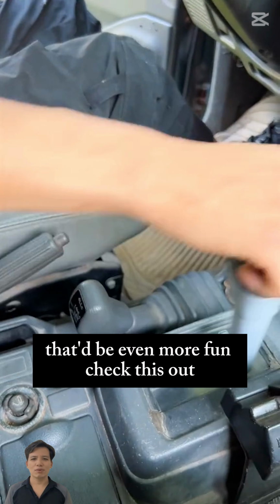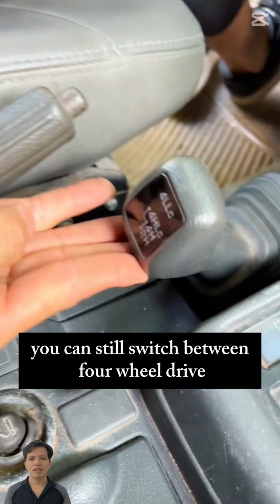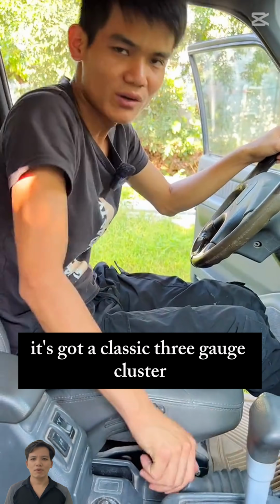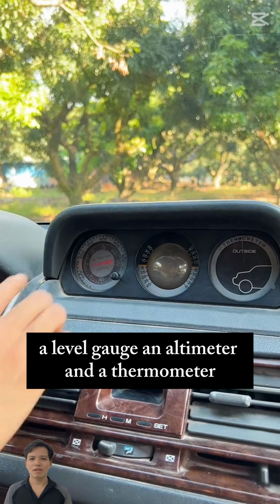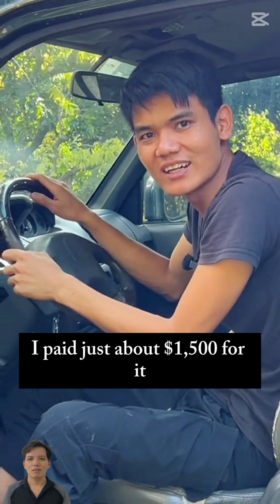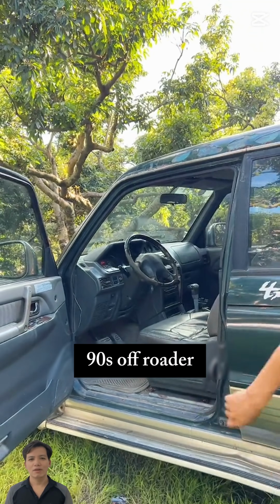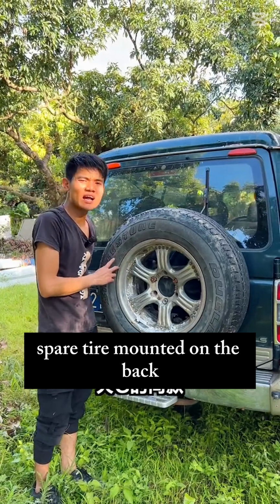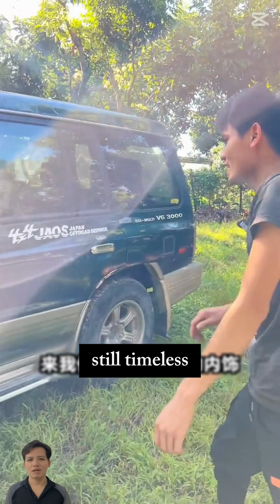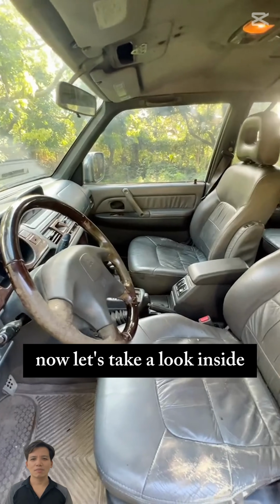Check this out. You can still switch between 4-wheel drive and 2-wheel drive on the fly. It's got a classic 3-gauge cluster, a level gauge, an altimeter, and a thermometer. And here's the crazy part. I paid just about $1,500 for it. That's all it takes to feel like a wealthy 90s off-roader. Spare tire mounted on the back, just like the high-end models of the time. Still timeless. Now let's take a look inside.